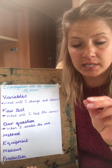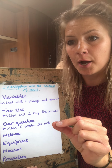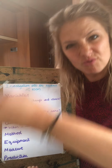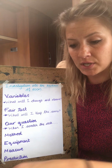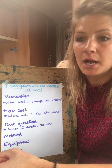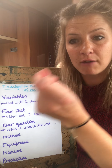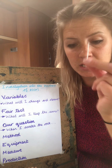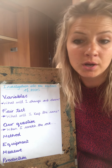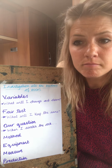Okay, so the things we'll need to keep the same is probably the length of the scratch, how hard we scratch, because we can't just tap one and really go for it on another. So we'll need to make sure we apply the same force in each scratch. And we'll also need to make sure that we use the same tools on every single rock. So we need to use a needle for every rock, our fingernail for every rock, and our copper coin for every rock. Because if we changed it each time, it wouldn't be a fair test.